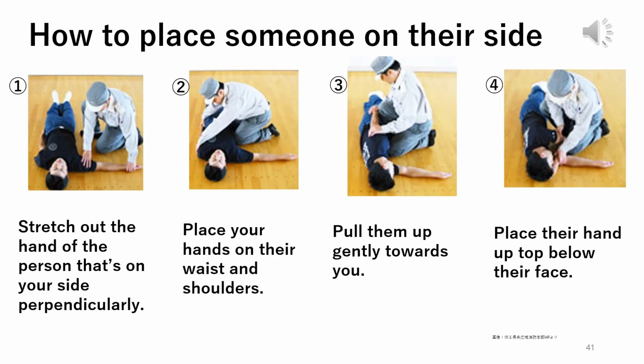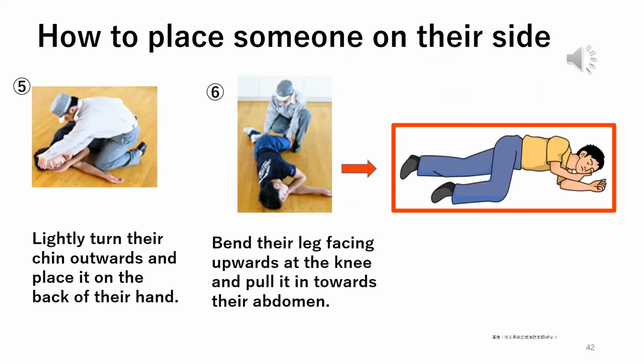To place someone on their sides, first stretch their hand on your side out perpendicularly, as shown in the picture. Next, while holding their waist and shoulders, gently pull them up towards you and place their hand up top below their face. While propping up the person's body using your thighs, turn their chin outwards and place it on the palm of their hand. Pull their knee facing upwards towards their body until it reaches an angle of about 90 degrees, making sure that the person doesn't roll backward.